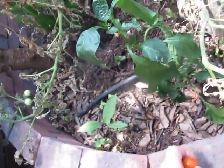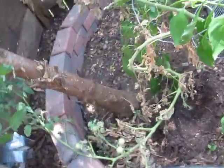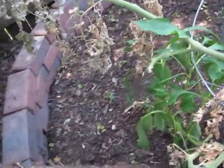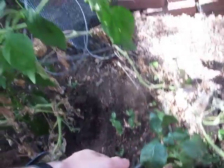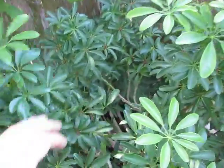I need to get a digging pitchfork and loosen that up. That or take my pickaxe to it because it's pretty severe. But I'll see how these plants do first. Anyways, this is a banana pepper. This is a black bell pepper. They are both suffering, as well as the tomato plant, from lack of water. The reason there's not enough water in there is because the soil is too hard, and thus water does not penetrate as it should. Do you see that?